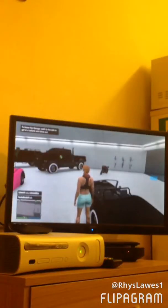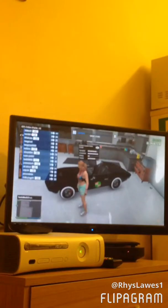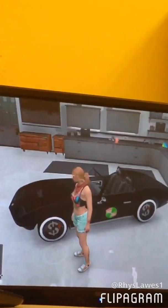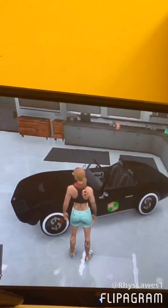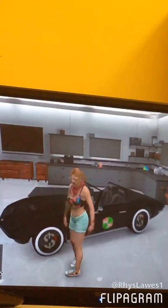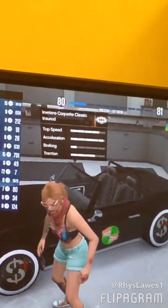Yo guys, so I'm in my garage. So first of all, I have this Corvette Classic. There is all the, yeah. I'll do it again. How did I do that? Oh, there we go. So all the information.